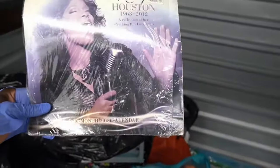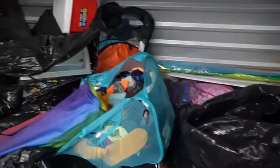Whitney Houston calendar. I mean, what year? 2013? That's not considered vintage, right? Nah. 2013, no, it got to be 20 years. Right? 20 years. All right, let me get back to the bag, y'all. We got distracted.